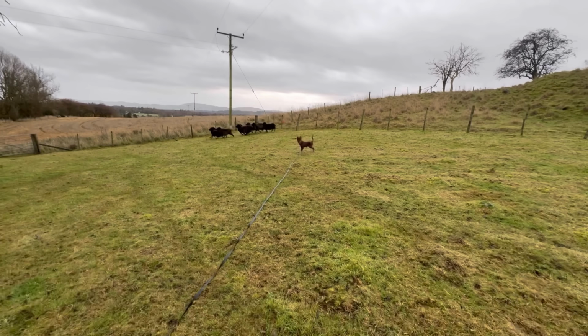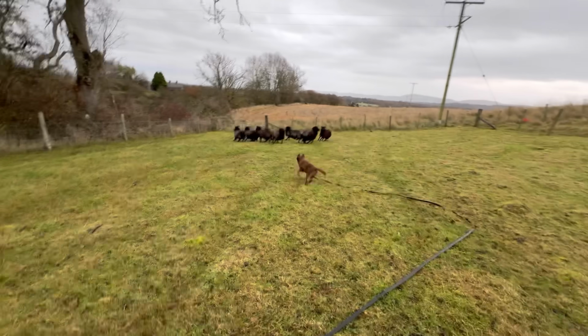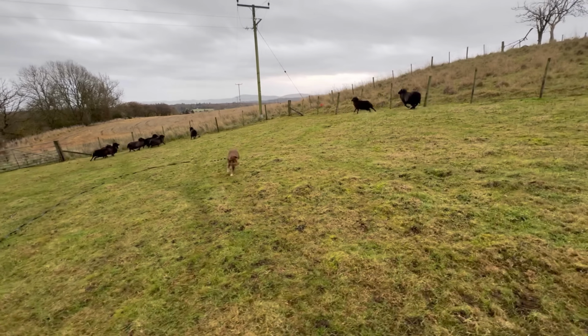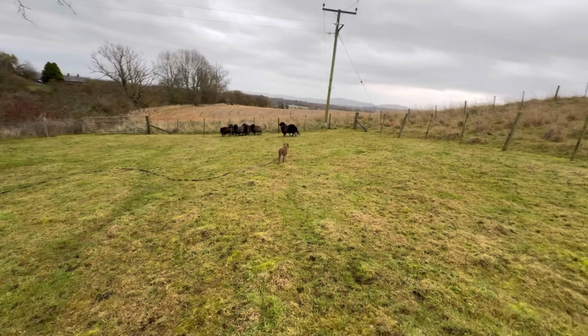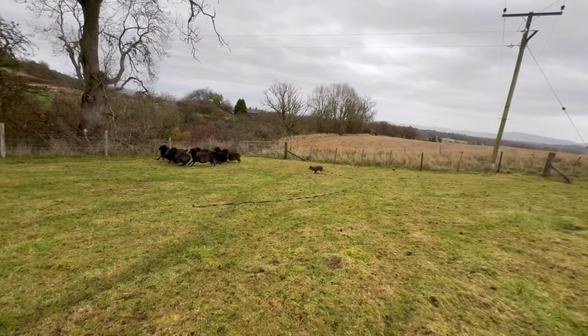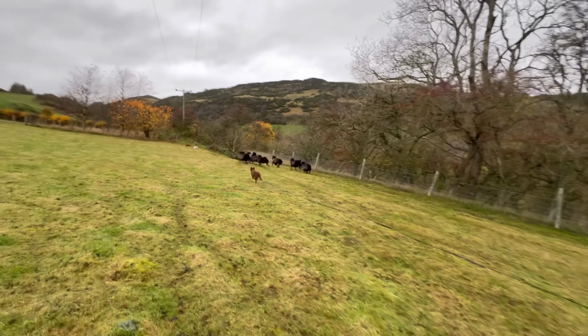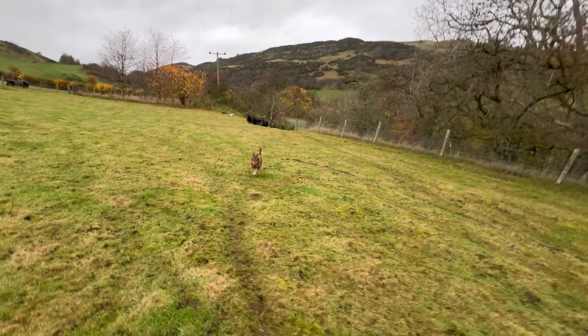Just don't box them in the corner too much. Here. Getting around in front of them, that's nice. Here. This way. There we go, good girl. So you see how this is becoming a lot more consistent, and it's because the sheep want to move. Because these sheep are flighty, they want to move all the time.